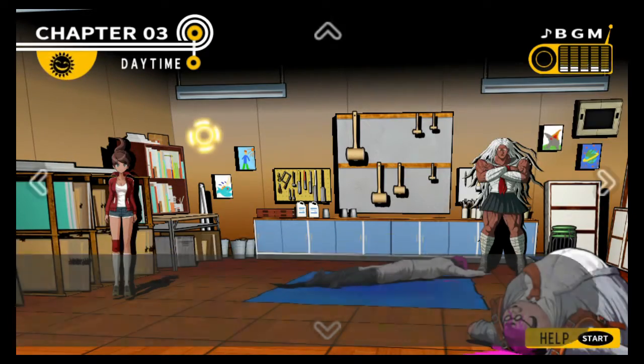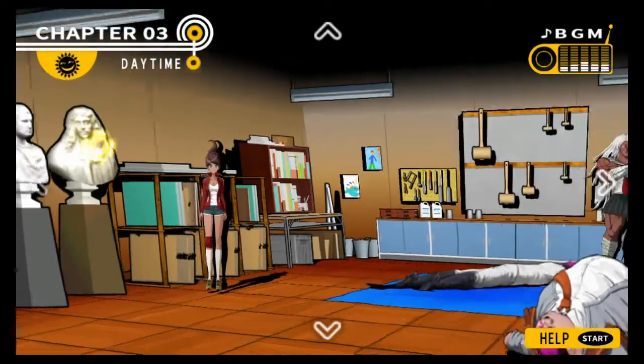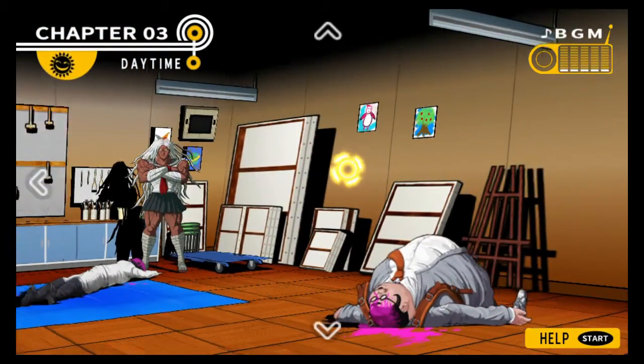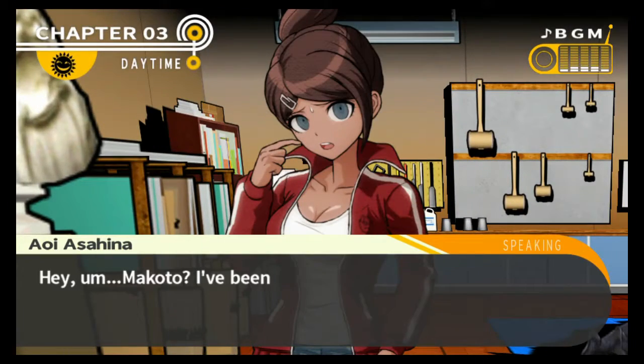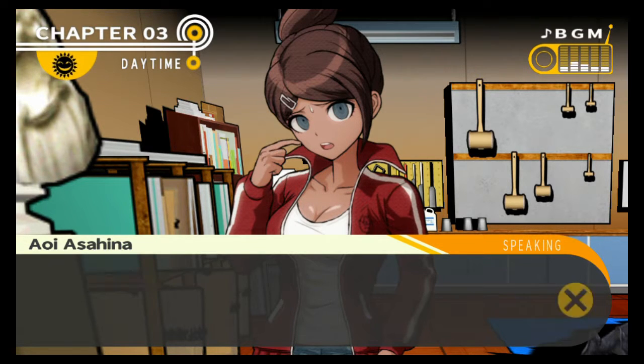You're gonna keep saying that? Can I even look? No, I can't look at the door, can I? Nope. Okay. Hina, do you have anything to say? Hey, I'm Makoto. I've been thinking about something. It's about the repository. Huh?